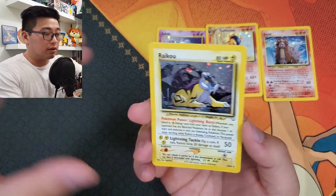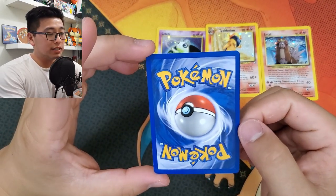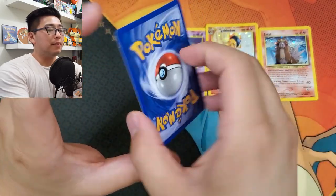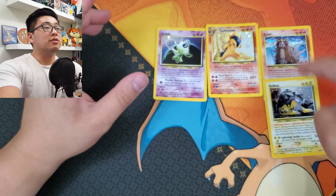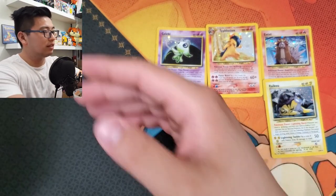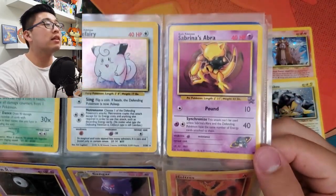Raikou right here. Raikou. Yo. Pretty clean. Raikou might actually get a pretty good grade. Possibly. Might grade that. If I send... I might send these two right here into grade. It'd be cool to have a set. Let's see. Of the three beasts.